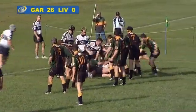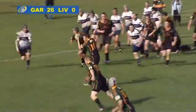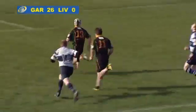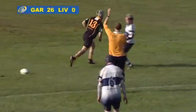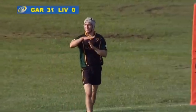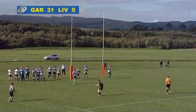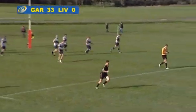Brian Middlemas, unmistakable prop there, trying to get the ball away, but the steal by Garnock, and the ball whipped out to centre Michael Jemison, and picking a beautiful line there to scythe through the Livingston defence, giving Paul McCrory the easiest of kicks to take the score to 33 points to 0.